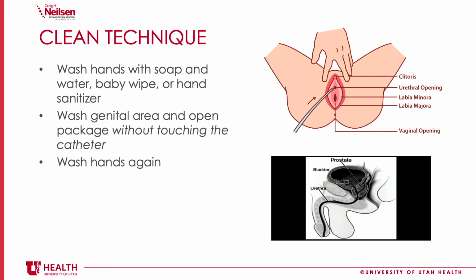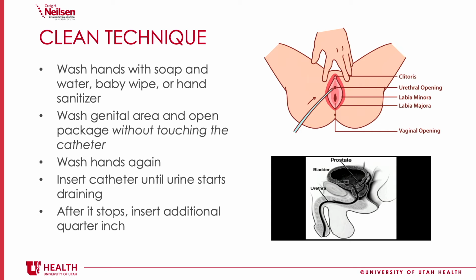And then you need to clean your hands a second time, and the purpose of this second hand washing is to clean off whatever germs got on your hands from cleaning your genital area and from opening up the catheter. And next, you insert the catheter into the urethra until urine starts to drain, and then let the urine drain out. And then at that point, you're not quite done yet.